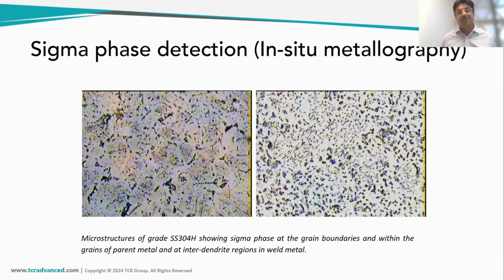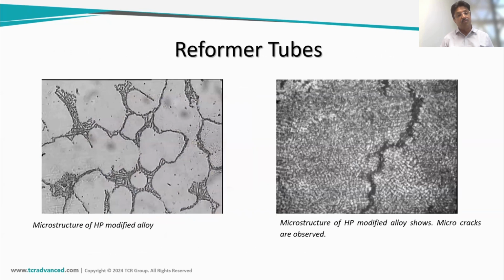If you are not operating your components within the design limit, this sigma phase formation occurs. So this becomes a useful tool to put a check on the operation, to put a check upon early warning. And we have been doing a lot of sigma phase identification in these power industries, and also in the refinery section, where 347 material is used at a high temperature.